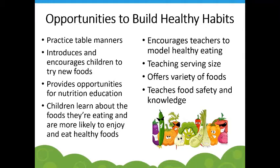Family style dining provides opportunities to build healthy habits. Not only do children practice table manners and learn new words or new activities at a table, but it also introduces children to new foods, and the whole setting encourages them to try new foods. All of a sudden, they're more curious when they start serving themselves and they see their peers and their teachers eating these different foods. And it provides opportunities for nutrition education.